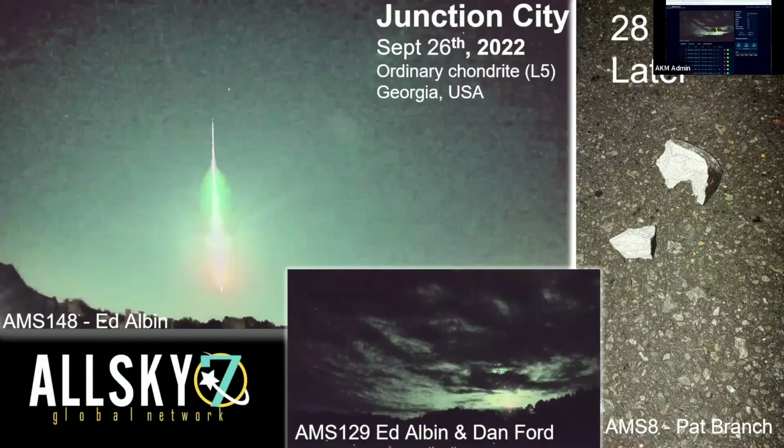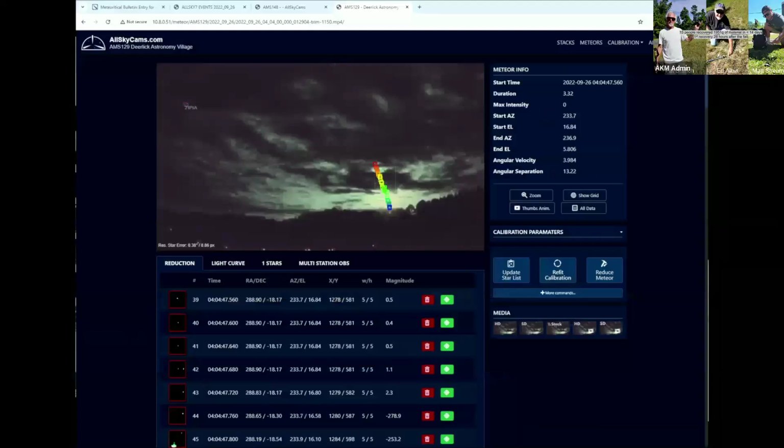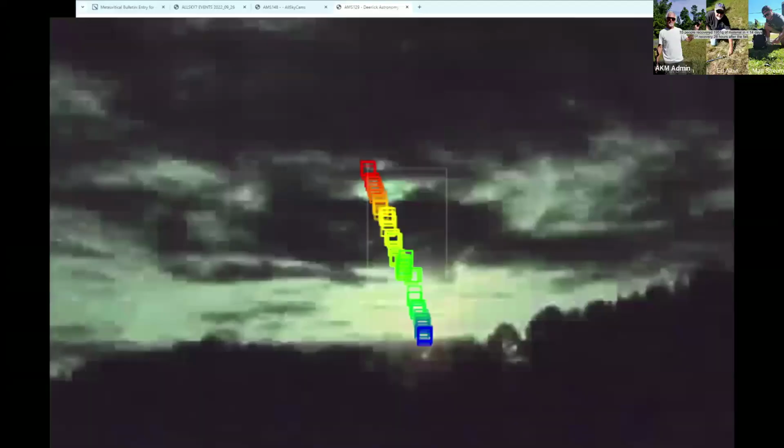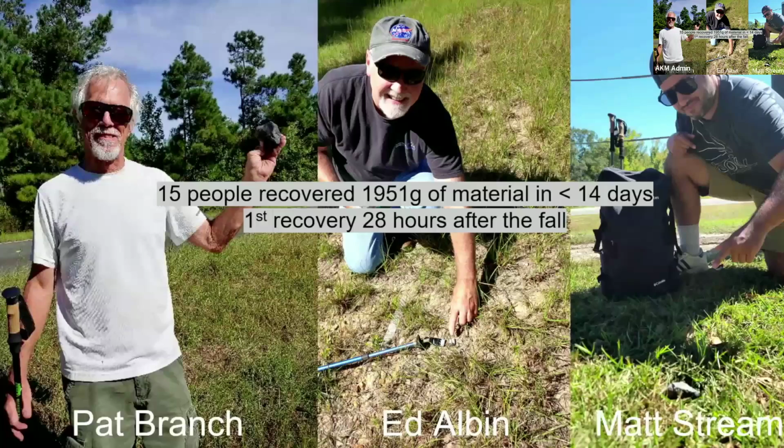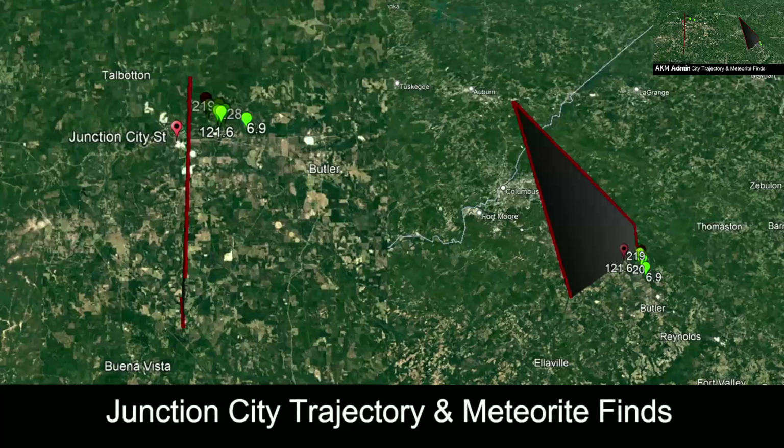That was the page that he used. This was the other observation that we have. And this was Ed in the middle. He's the guy that ran two of the stations. This is Pat over on the left. This is Matthew Stream, another meteorite hunter. All 3 of these guys are part of the AllSky7 collection teams. And over about a 2-week period of time, they recovered 2 kilograms, and it was about, I think, 2 or more dozen fragments. This is how our trajectory looked, and it was in very good agreement with the finds.